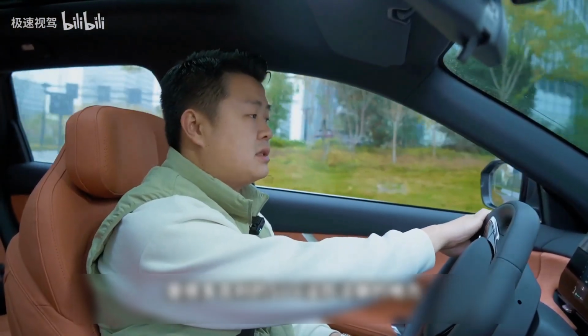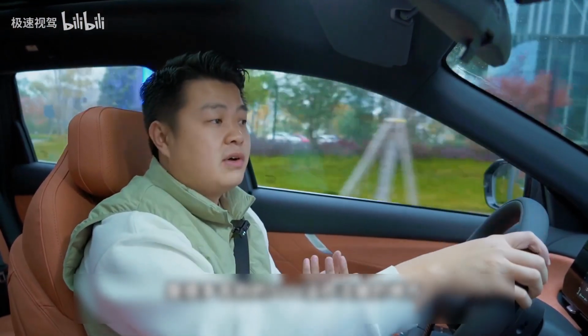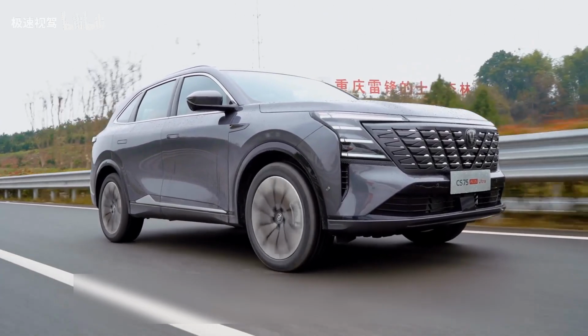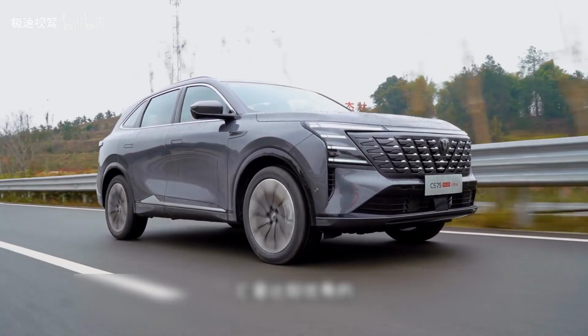So, that's the dynamic driving experience of the Changan 4th generation CS75 PLUS Ultra. As for the steering feel and responsiveness, it's similar to the Geely Monjaro. Overall, the advancements in the powertrain and the new 2.0T engine make its overall product strength even better.